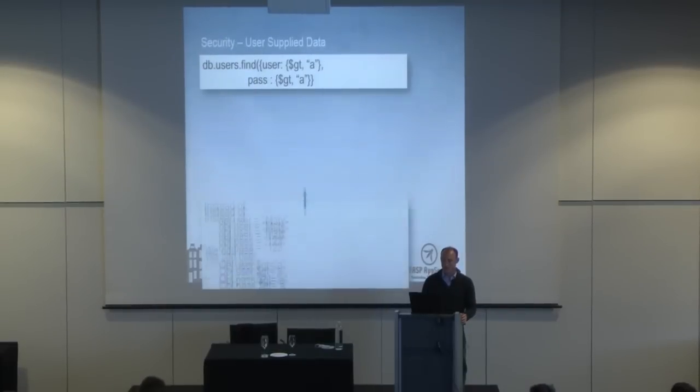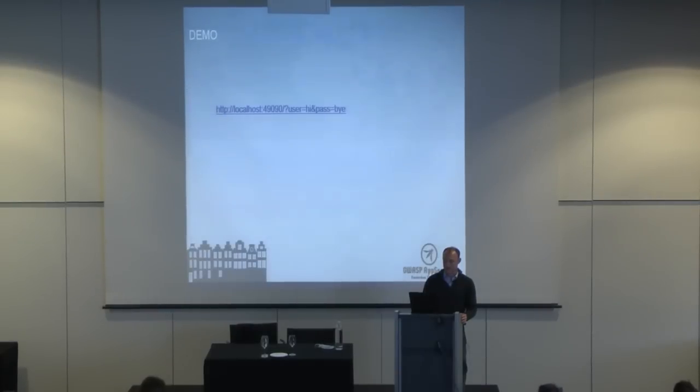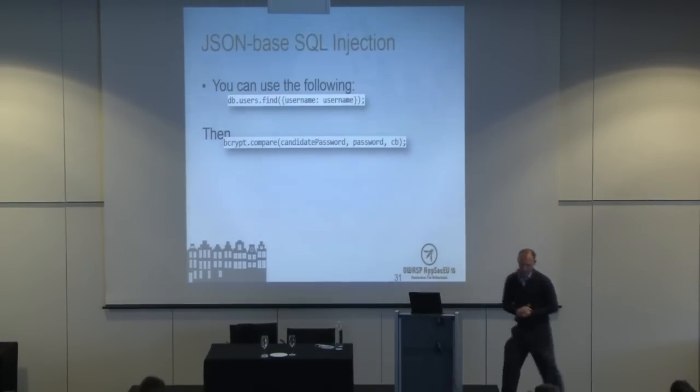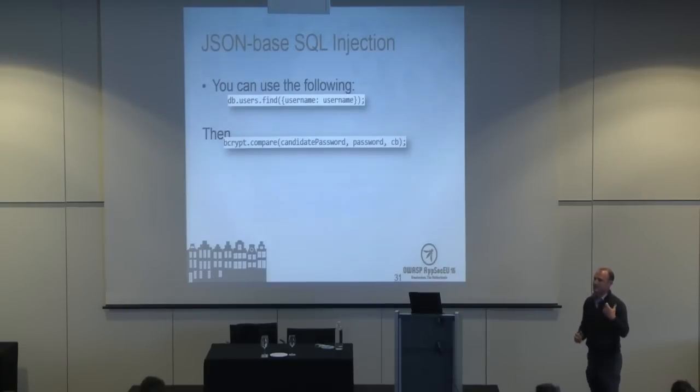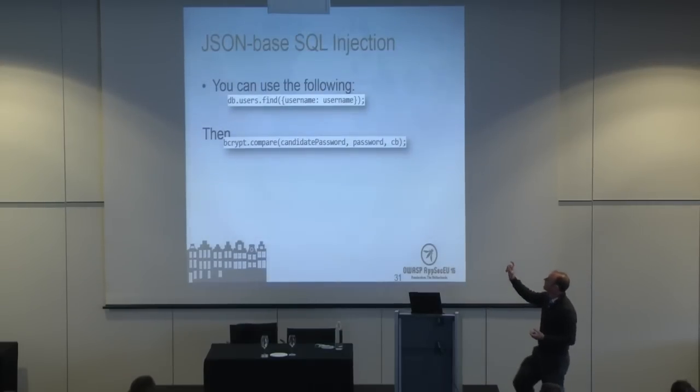Now, one of the proposed solutions is to use the following. Okay, db.user find a user given the username, and then retrieve the password and compare it to the password that is stored in the database. Does it solve the problem? Why not? Someone said no. Why not?